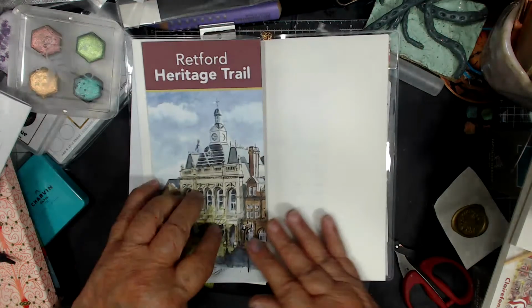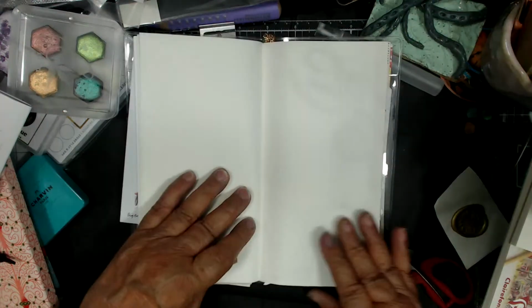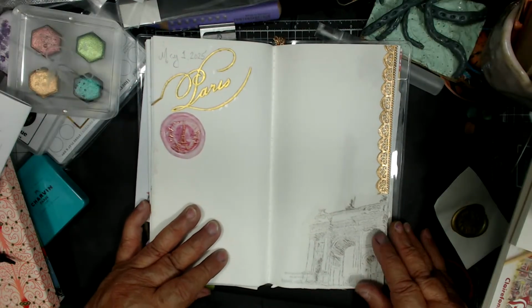And then this is just a trail. I didn't do much in London. I think I did more in Paris. So this is Notre Dame.